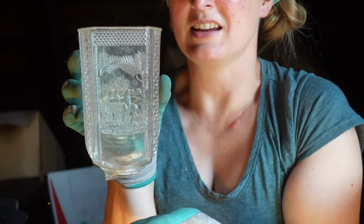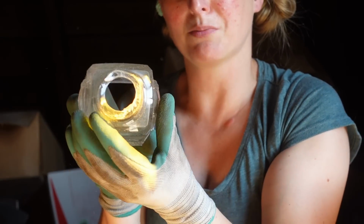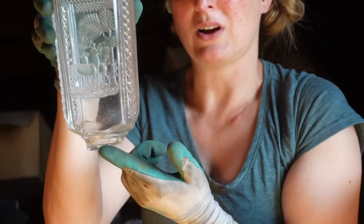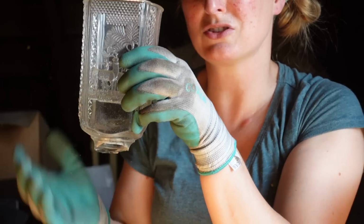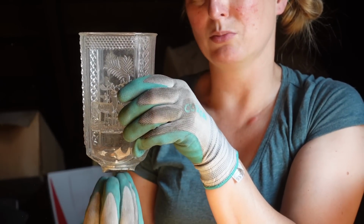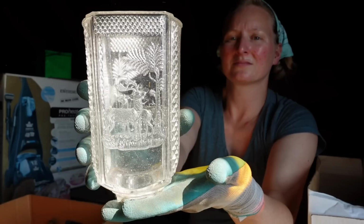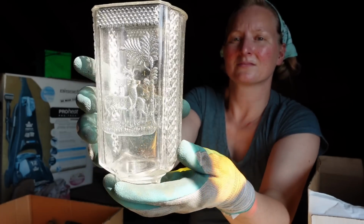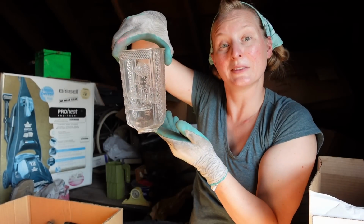Not sure what this is because it clearly is supposed to go this way up, but the bottom is broken. So I don't know if this was supposed to be like a lampshade type situation at some point. Light bulb like right here. I don't know. It's a shame because the image is really pretty, but it's broken and I don't know what it is. Let me know in the comments if you know what this is.